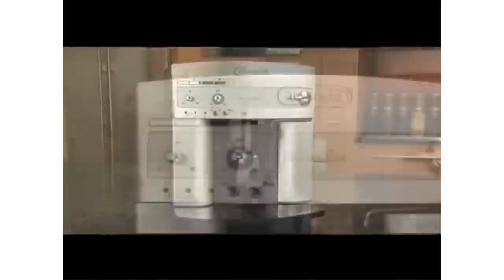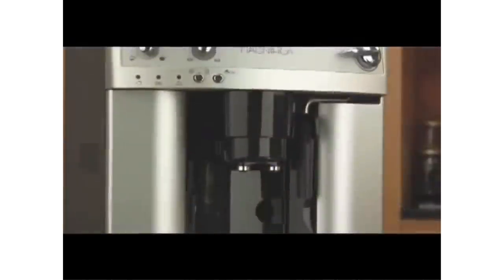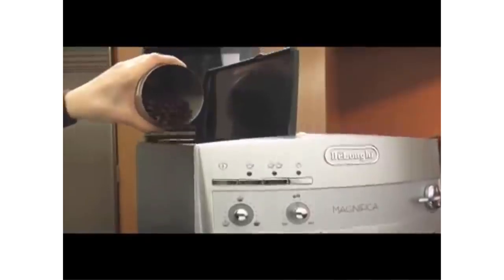With sleek Italian design, a patented frothing system, and a built-in professional quality grinder, the Magnifica Super Automatic Espresso Machine from DELONGHI is an incredible combination of style and performance. It all starts with the beans.